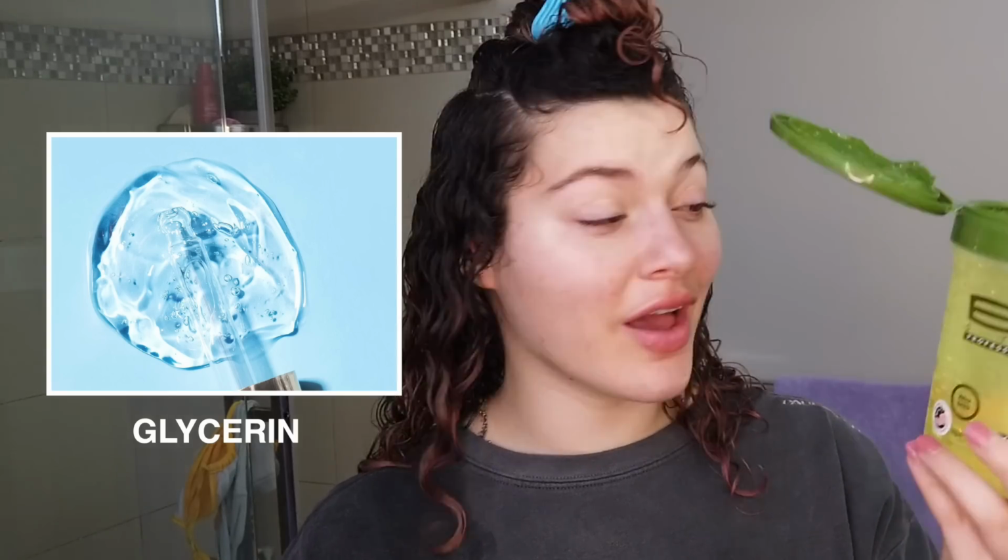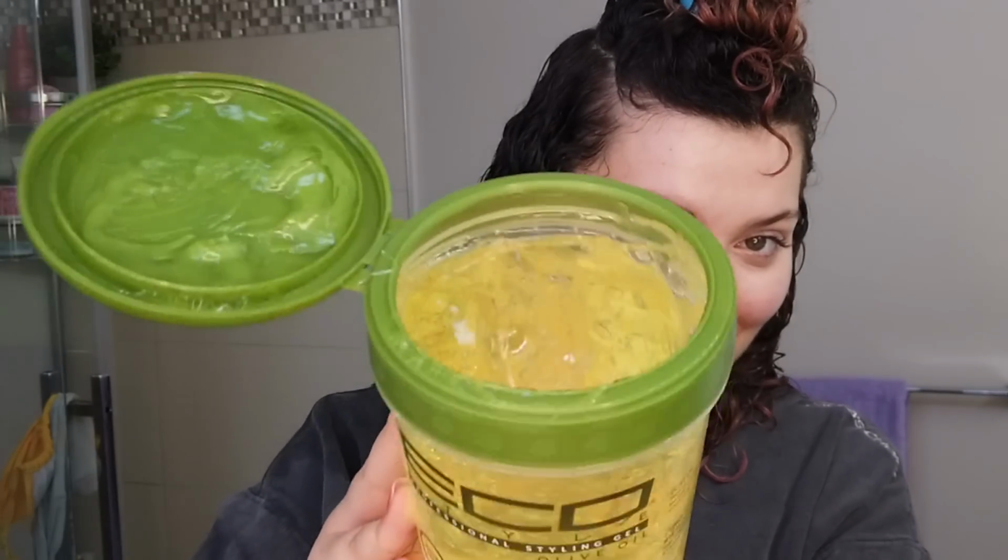And then it has hydrolyzed wheat protein. It's got some glycerin. Not many ingredients in this gel. Look at that consistency. So let's go right ahead. I will be brushing this through to define my curls. I'm not going to be taking that much. And I don't usually do that, but because of the consistency of this gel, I don't want to go in scrunching it after because it might disturb the curl definition that I put in with my brush and therefore not give me the results that I want. Once again, on very wet hair.